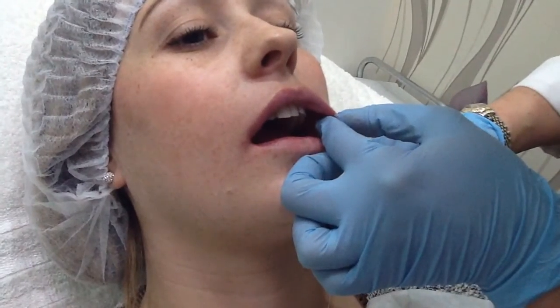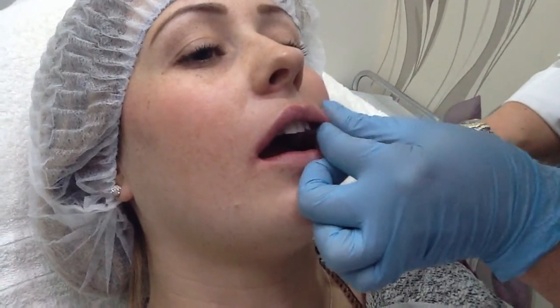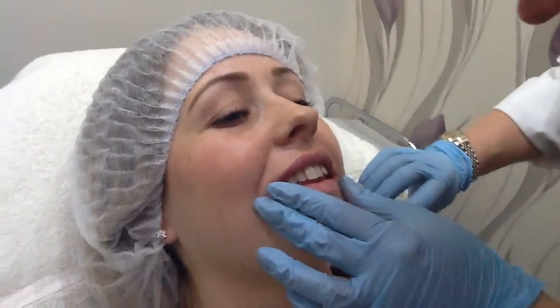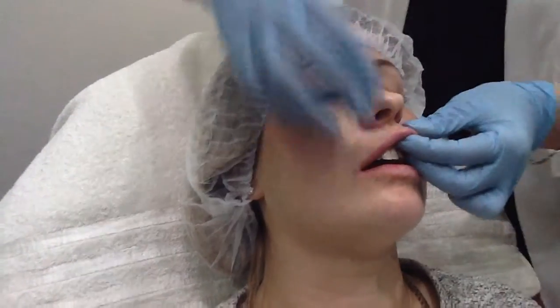The beauty as well of using a cannula is you can get your patient to pull an expression so that you can see where you need to be. Can you smile again for me? That's lovely. And do a kiss motion. Lovely, that's great. And I just want to pop another little bit slightly in. Just in there. That's that side done. Just massage.